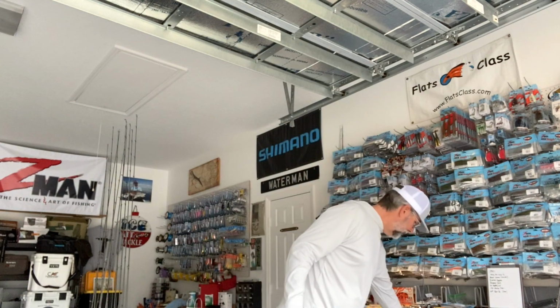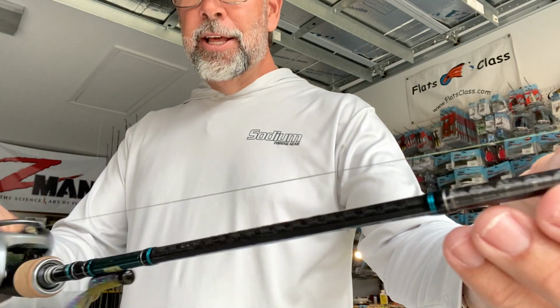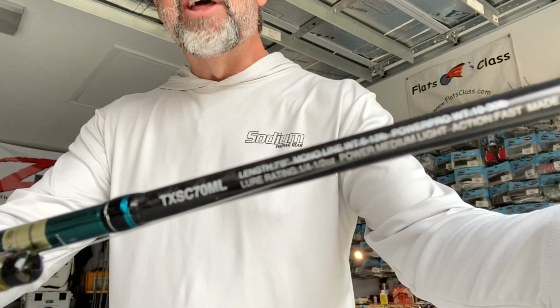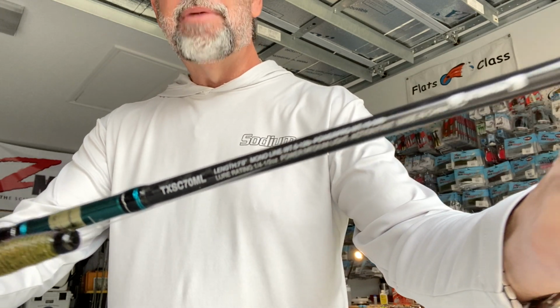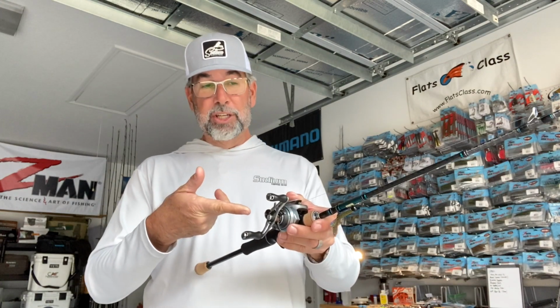The rod that I'm using is the Terramar. If you look here, this is the Terramar XX, and there's the model number right there that I like to throw. Now, when you look up that model number, you're going to find out that this rod is designed to throw baits between 1/4 and 1/2. And I've taught you in rod action videos before that you try to pick the middle of that lure weight zone to get a sweet spot, and that rod will cast that weight lure the best. In which case, that would make this 3/8.